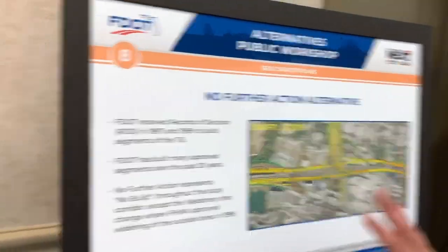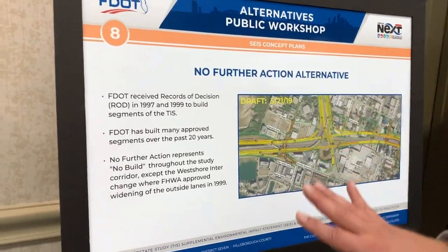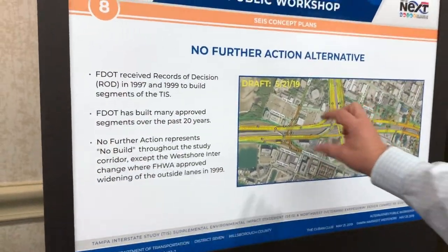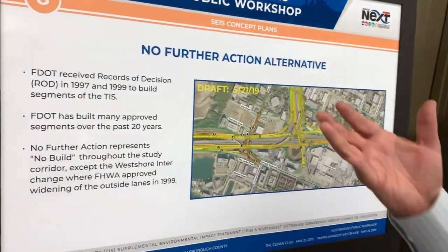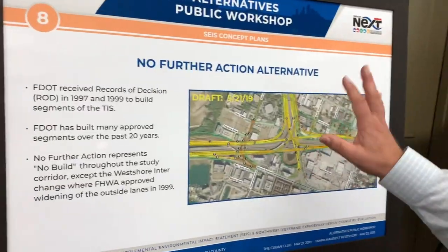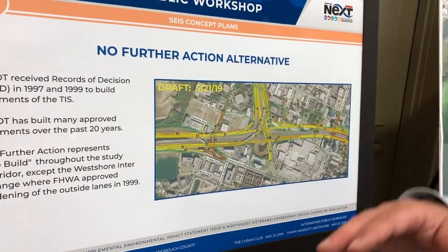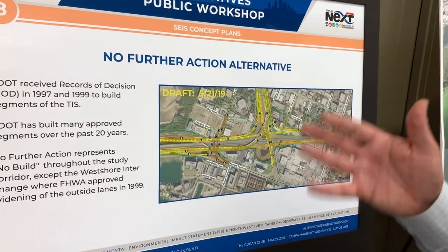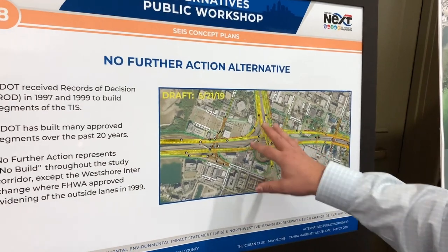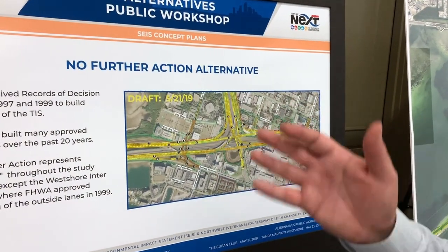environmental impact statement. So one of the things we're looking at is what we call a no further action, which means in the area of Westshore, it was approved to build the outer roadways, but not the express lanes. Correct. So one option is to build the rest of what was approved, but not build anything else beyond what was already accepted, including in the downtown area. So no further action downtown means don't build anything. Right. In the Westshore area, it's a little bit different. But we're still comparing those in our evaluation matrix.